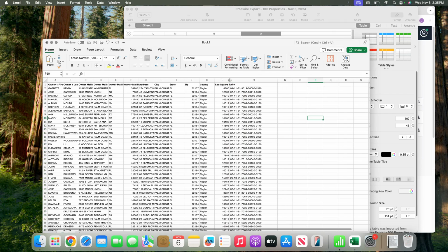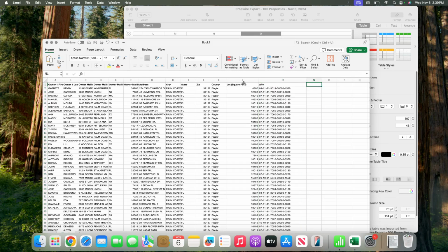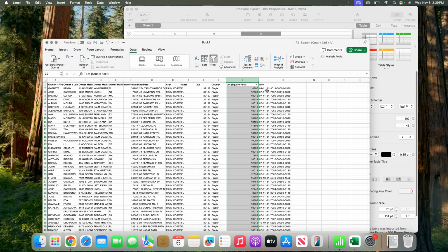So what we're going to do here, right? All right, family, before I was rudely interrupted. So we're going to go here and we're going to price them out by the square footage. But we know that usually these lots are around the same square footage, right? Standard 10,000 square foot lot.